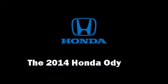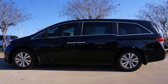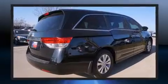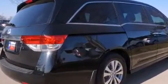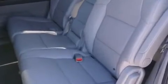The 2014 Honda Odyssey. This 8-passenger van will allow you to take command of the road with confidence. It features a front-wheel drive platform, an automatic transmission, and a 3.5-liter 6-cylinder engine.